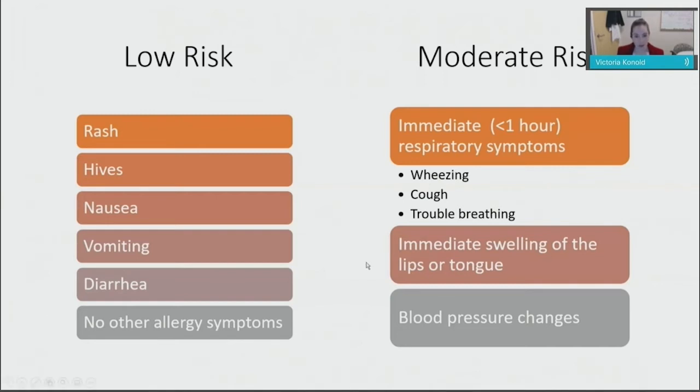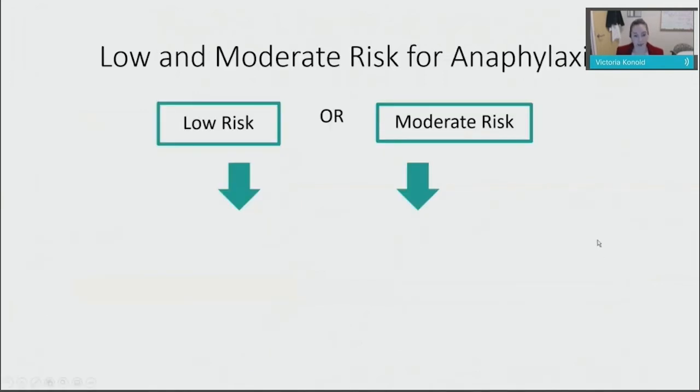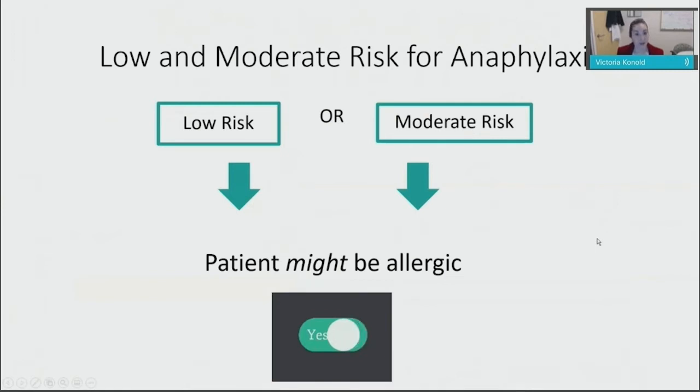All right, so what does it mean for these patients? Well, it's actually kind of difficult to say just from a history. And we know this because other people have used this screening questionnaire to look at patients who have a history of allergy and tried to figure out how best to risk stratify. For these patients in the middle category, they might be allergic. But there is a way for us to get more data and to figure that out.